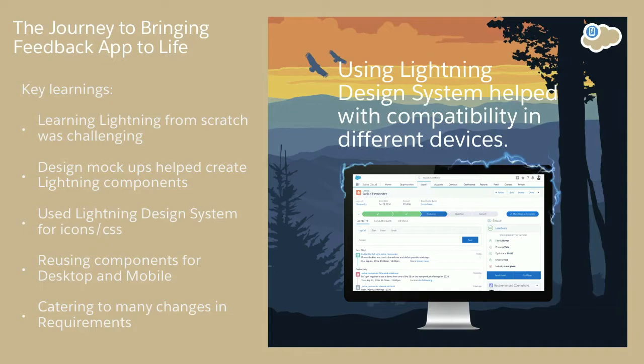The next thing is reusing components. Again, as I mentioned, we did not have a separate code base for mobile and desktop. We reused the same Lightning components. The whole idea of a Lightning component itself is reusability. So it makes sense to think a little bit about building your components before building them, because you would be reusing them in multiple places. So we did reuse our components. Like when Nora was showing it, we reused the components for manager and employee feedback, so the component is the same, whereas just the text was different. So we were able to reuse a lot of components in that case.